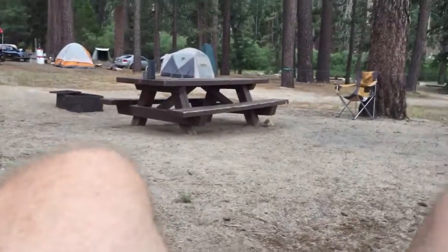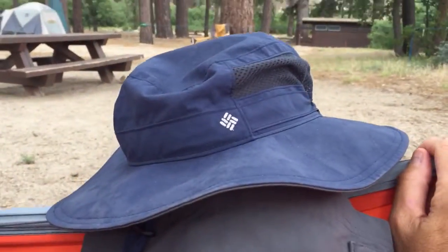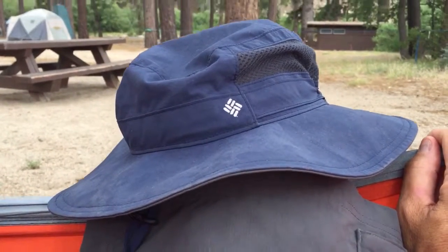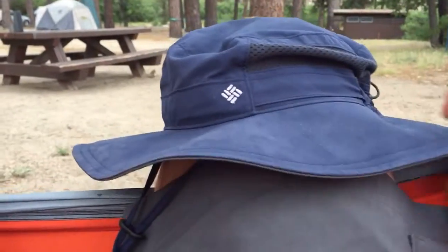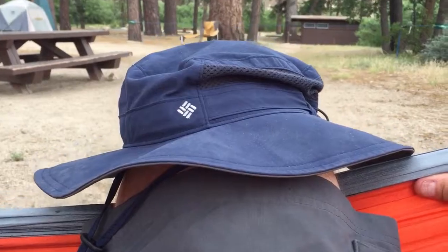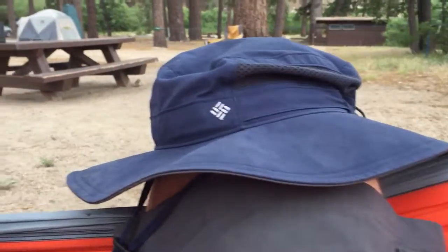So, as a bald guy, and as a guy in general, you need a Booney hat. Now, this is the Columbia Booney Hat. I think it's a Booney Hat II. Like 25 bucks online. Best thing you can get. It's got this little strap. You probably never use this, but I just tuck it in. You can adjust it here. Fantastic. Protects your dome, protects your face, and protects you from those UV rays that are gonna mess up your skin. So a must-have.